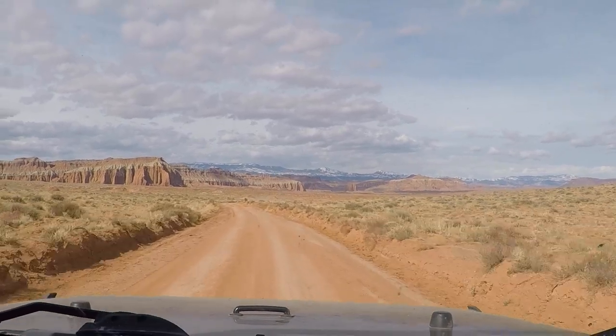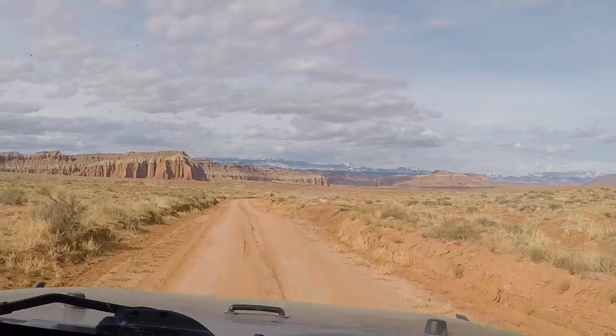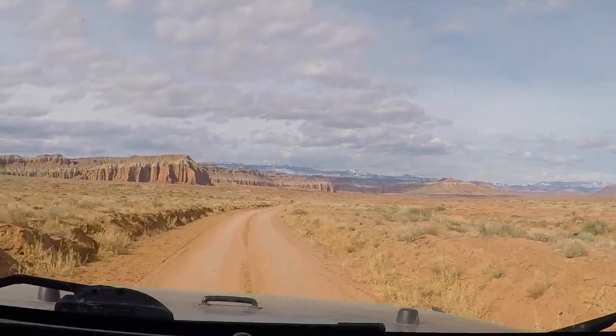Look at that, that's just incredible. The red rock, you can see some of the big monoliths. There's Temple of the Sun down there, Temple of the Moon, and then back behind them, that backdrop of those snow-covered mountains. It's about as beautiful of a view as I can imagine.